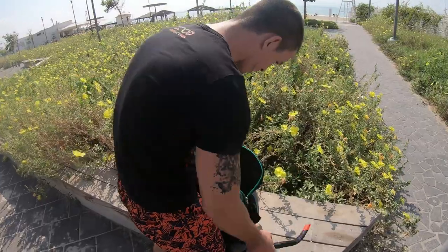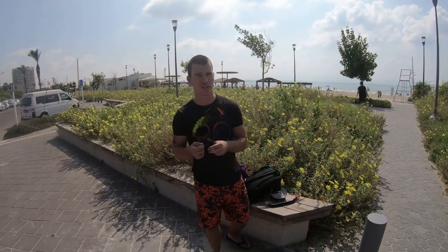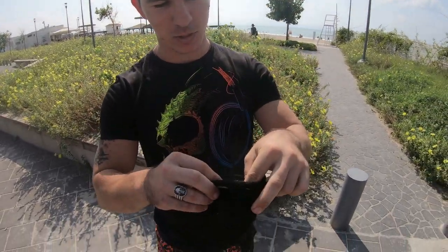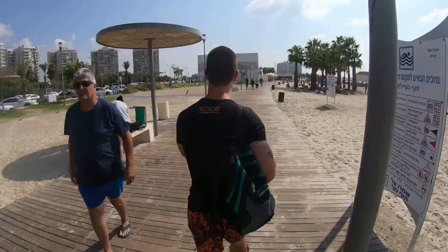So we have this snorkel and underwater glasses. I didn't find my pouch for all the stuff that I'm gonna find, so I took this sack and made some holes with a thread, and now it's gonna be like a small pouch. It's ready with a sack.